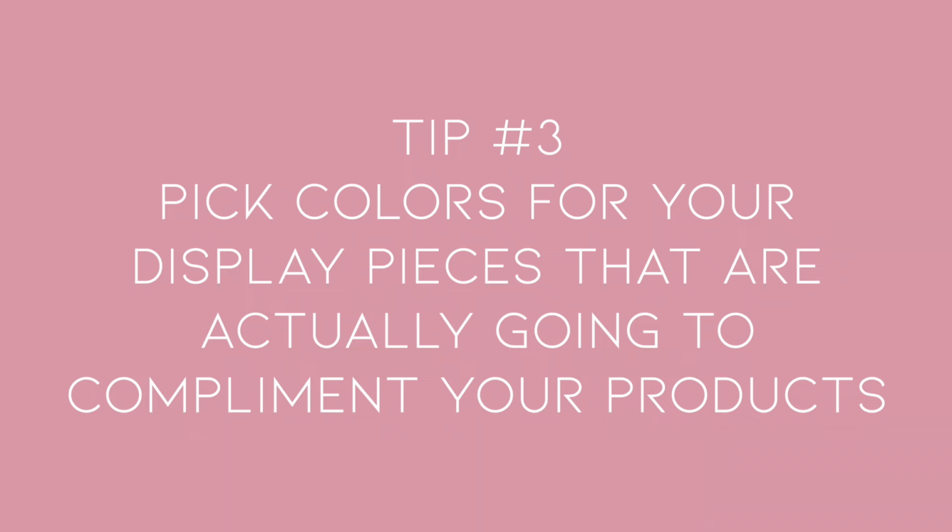Okay, so this next tip is kind of related to the last one in terms of colors and incorporating colors, especially for your brand. But for this one, I want you to specifically focus on your display pieces. Tip number 3 is to make sure that whatever display pieces you are using, the colors of those pieces are actually going to complement your products and make them pop.